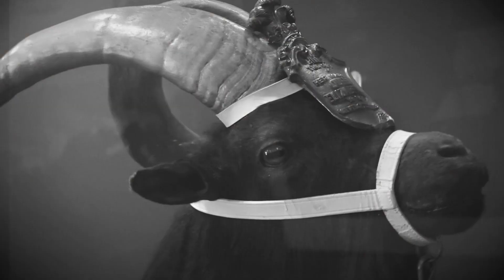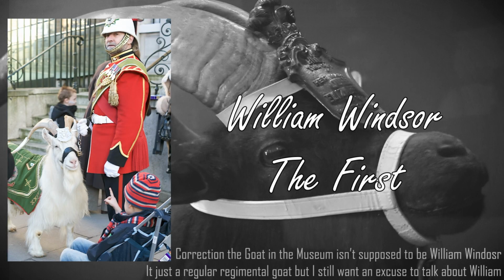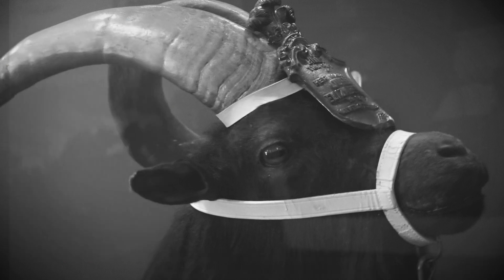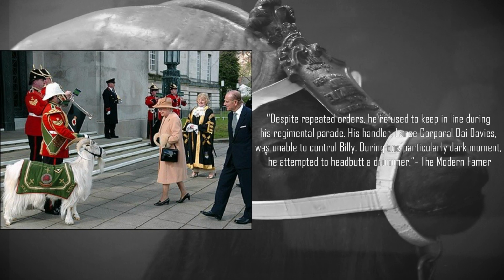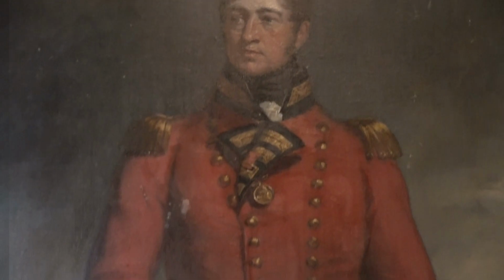And also, whilst doing research about the Royal Welsh Fusiliers, I learned a bit more about the model goat in the museum. The goat's name is William Windsor I, and he was a Lance Corporal of the 1st Battalion for 8 years, except for a 3-month period in 2006 where he was, quote, demoted to Fusilier after inappropriate behaviour during the Queen's official birthday celebrations. And that is probably the greatest thing I've learned from making this.